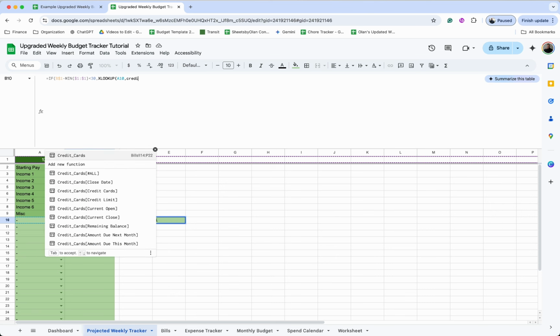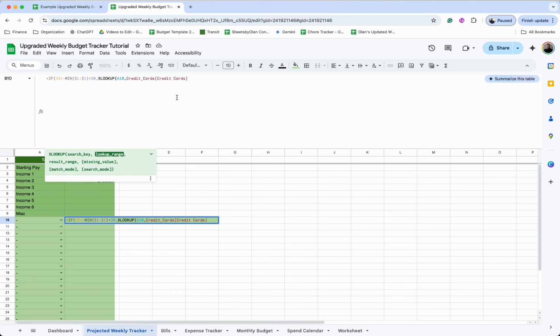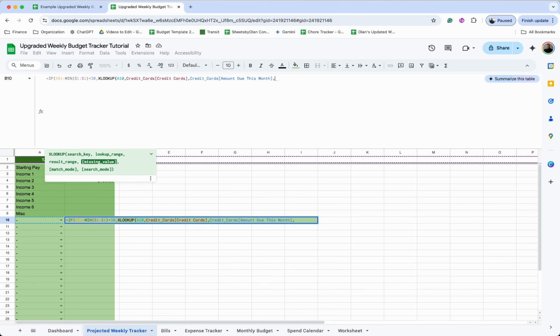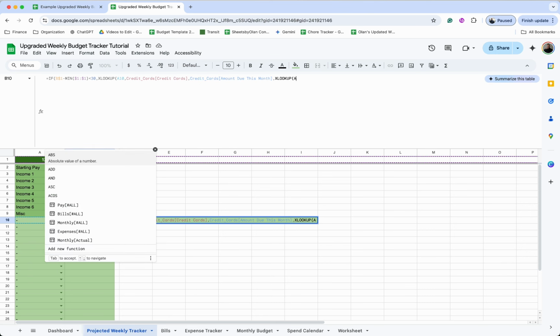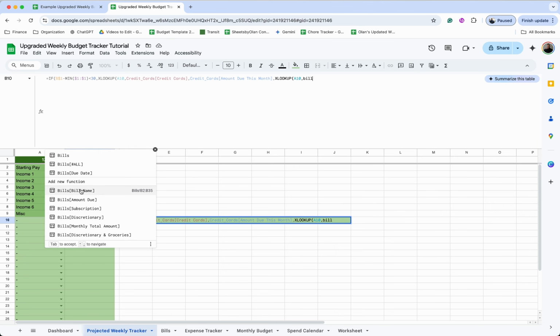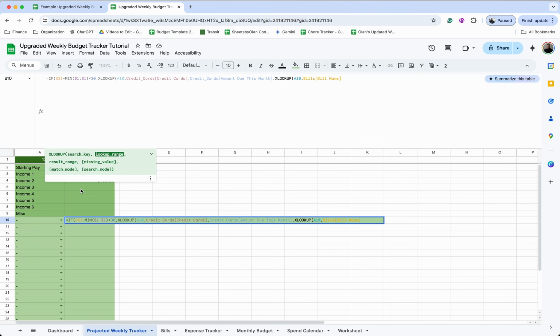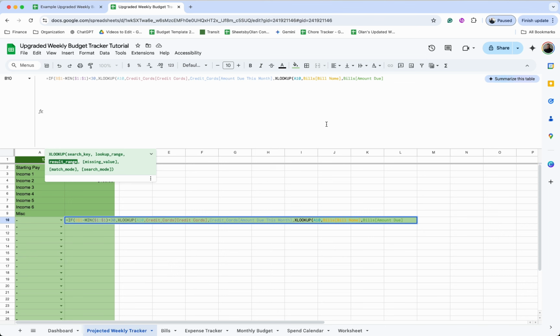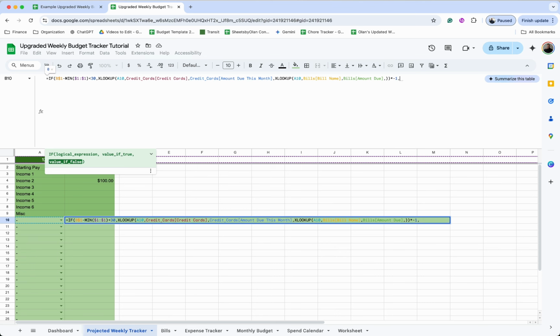Comma, credit cards, and we'll select the credit cards column of credit cards, comma, amount due this month, comma, XLOOKUP, A10, comma, bill name, comma, amount due, and this is in the bills tab, bills table I should say, comma, close parentheses, times -1. Then we'll put a comma. All right, so that's done for the first part.